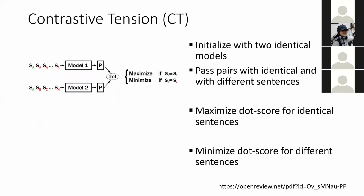Also proposed this year is CT. It's similar to SimCSE, but instead of using the same model with dropout, you use two different models. When they see the same sentence, the embeddings should be close in the vector space. If they see different sentences, the two models should be far away in the vector space.